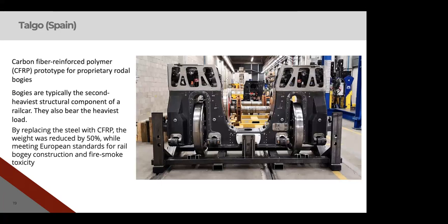Bogies are the second heavy structural component, and they also bear the heaviest load. So they are extremely important in a train. And Togo produced a carbon fiber reinforced polymer prototype for rodel bogies. So they replaced the steel. Originally, they are made of steel. So they replaced the steel with this carbon fiber, black composite that you see here.